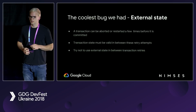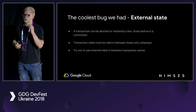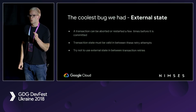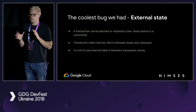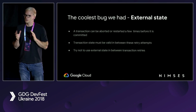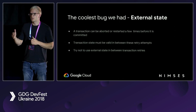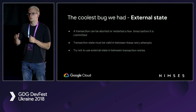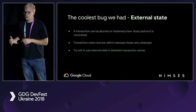And then you could find out suddenly, or forget about it, that these transactions, when they are being committed, can be aborted or restarted. And here lies the very important point you have to remember, that your invariants about the state must be held in between those restarts. And that's related to the bug we had.